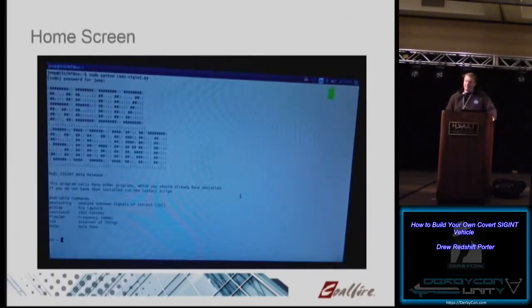We were running this last night, capturing some signals. You can't really see it, I guess. Oh, maybe you can. But it has capturing signals of interest. It has jamming. It has P25 if you want to listen to trunked police radio. Also, OP25 does not work really well in Ubuntu 14.04. Unfortunately, don't try to upgrade your software right before your talk. An IMSI catcher, a whole bunch of IoT stuff, which does Zigbee, Bluetooth, Z-Wave, and has a help.